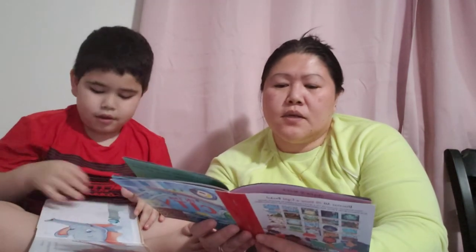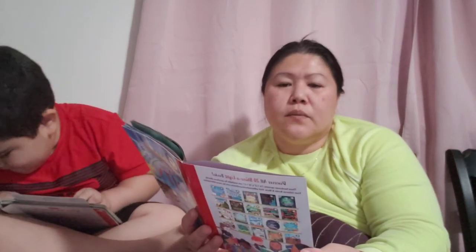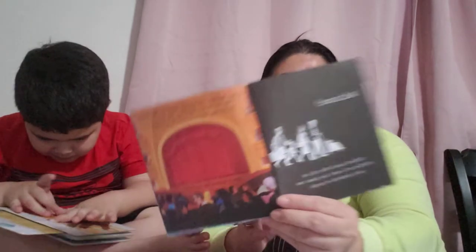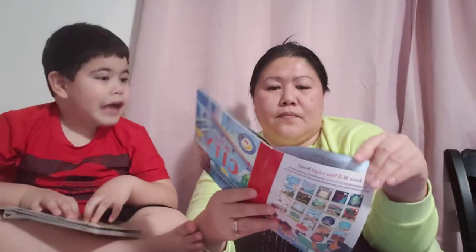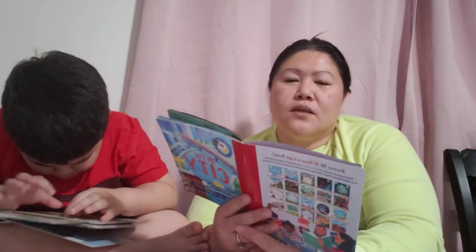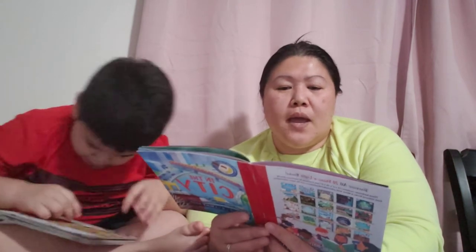Welcome! Visitors come to the city on vacation or to work. One plane can carry hundreds of people. At the theater, it's almost time for the show. The lights are dimming, the music is playing, and everyone is excited. Who's behind the curtain? Ta-da! The actors are dressed in wonderful costumes. When the curtain opens, they will begin to play.